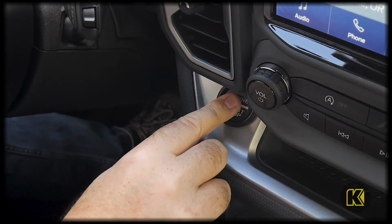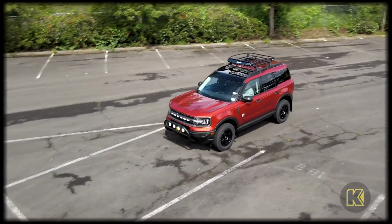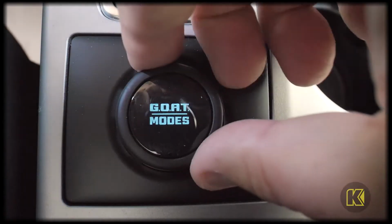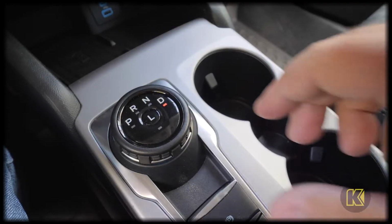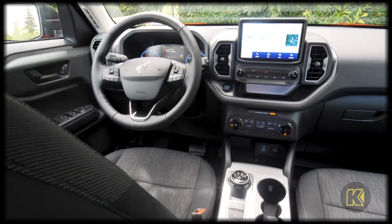Choose the Ford Bronco Sport Badlands if you need a 2-liter EcoBoost turbocharged engine to pull you up your favorite mountain this weekend. A standard 4x4 drivetrain and G.O.A.T. modes, or go over any type of terrain modes, tailor your new Ford to match whatever trail you're covering.